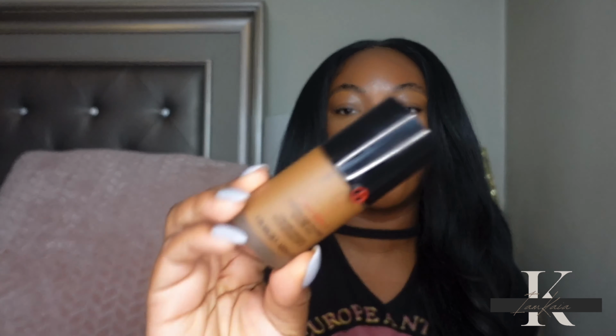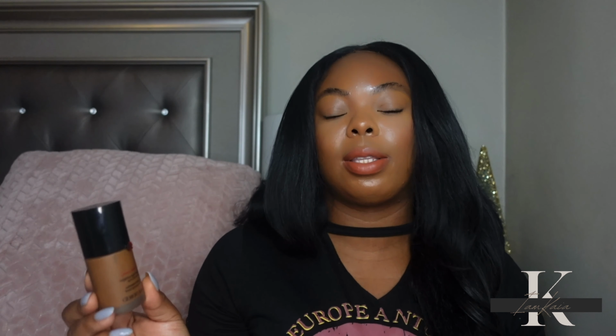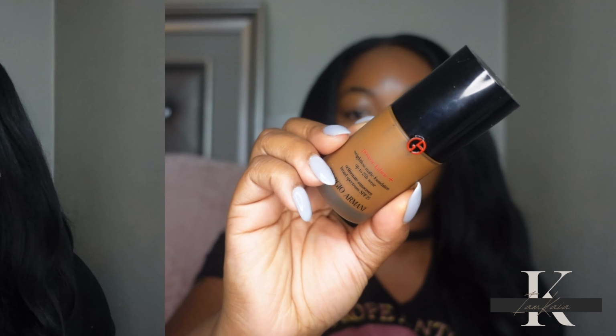And the first one is the Armani Power Fabric Foundation. Y'all know I love the Armani Luminous Silk. That's still one of my favorites. This is made for oily skin. If you do not have extremely oily skin, you will not like this. This is the total opposite of the Luminous Silk. So if you didn't like that foundation, you felt like it was a little too luminous for you, I would say definitely pick this. This is another one that is perfect for summertime.